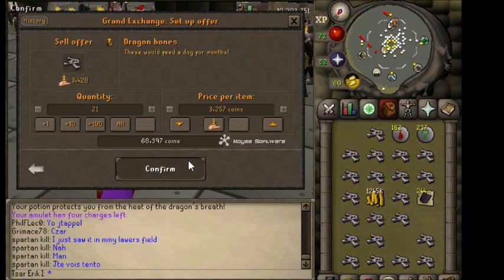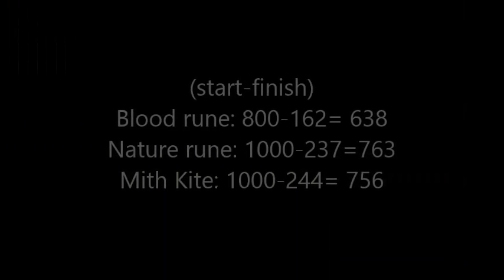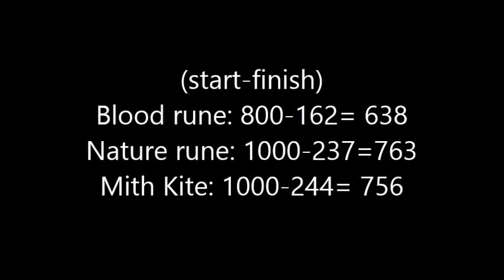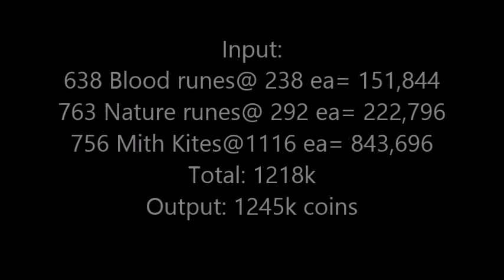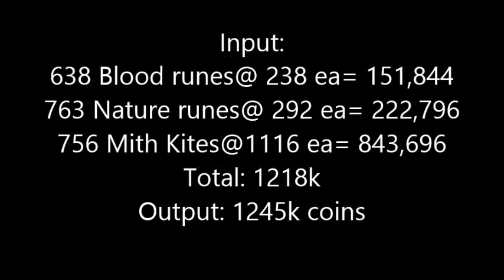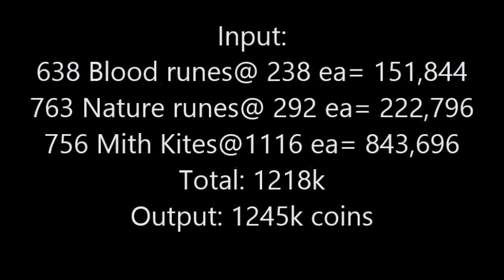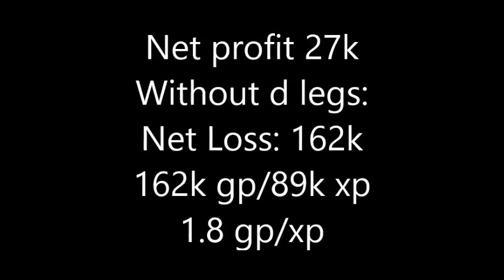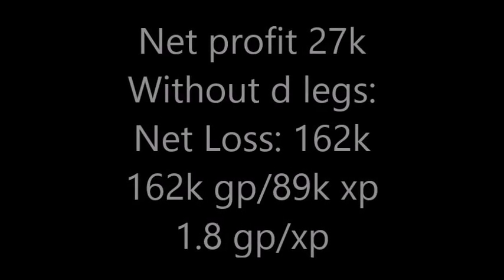So I'm going to look at the final numbers of what I used on this trip. 638 blood runes, 763 nature runes, and 756 myth kite shields. So adding everything up, I wound up with a profit of 27,000 coins for that trip. However, if you were to omit the D-legs drop, since that is pretty rare, I would have had a net loss of 162k, which is still only 1.8 GP per experience.